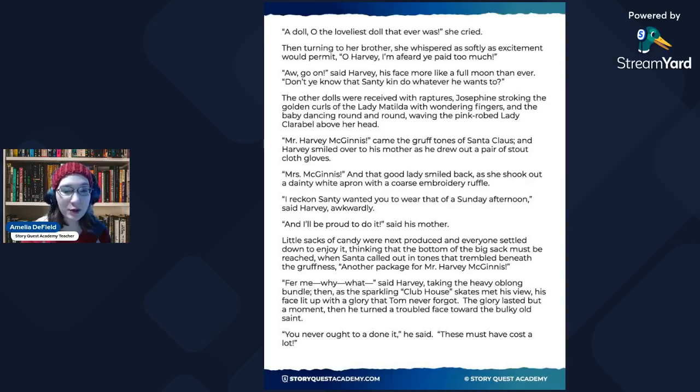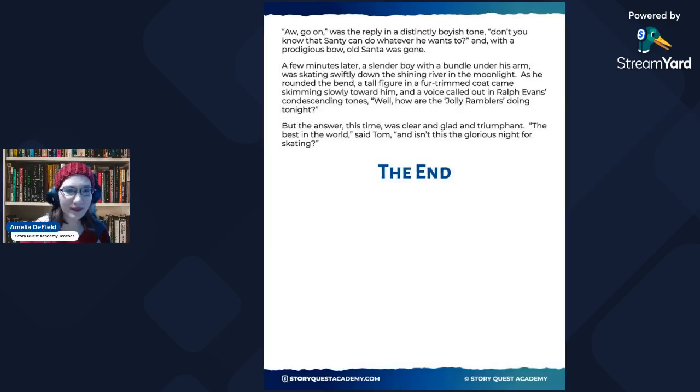Little sacks of candy were next produced, and everyone settled down to enjoy it, thinking that the bottom of the big sack must be reached, when Santa called out in gruff tones that trembled beneath the gruffness, "Another package for Mr. Harvey McGinnis." "For me? What?" said Harvey, taking the heavy oblong bundle. And then, as the sparkling clubhouse skates met his view, his face lit up with a glory that Tom never forgot. The glory lasted but for a moment, then he turned a troubled face towards the bulky old saint. "You never ought to have done it," he said. "These must have cost a lot." "Oh, go on," replied Santa in distinct boyish tone. "Don't you know Santy can do whatever he wants to?" With a prodigious bow, old Santa was gone.